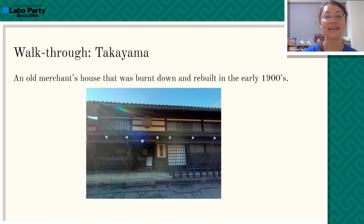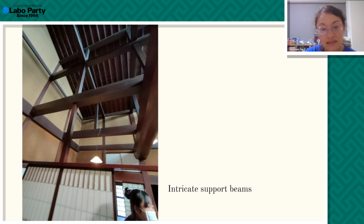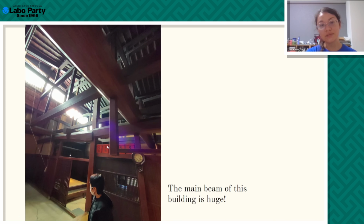So, in a town called Takayama, I went to see this house, this machiya. It is a newer one now because it had to be rebuilt in the 1900s after it burnt down. When you first walk in, the big open area has a huge support beam system. In this picture, you can see more of the system and just how big the area is, as well as the main beam right here. This beam is huge.